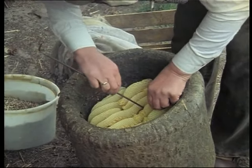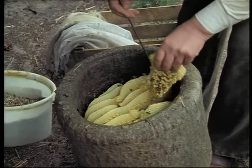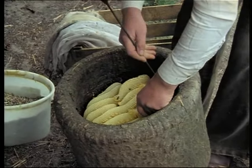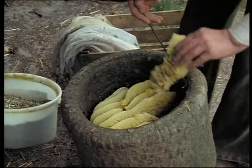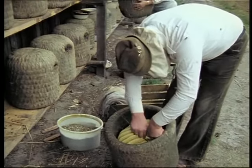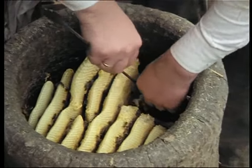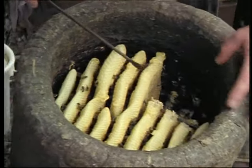Any queen cells laid down in the meantime, and all drone comb sections are removed. The reason is that drones and new queens are superfluous in a colony with a mated queen. Drone comb is often built up right into the crown of the skep. By cutting it out, the beekeeper encourages the bees to build out new combs, which they can then fill with stores.